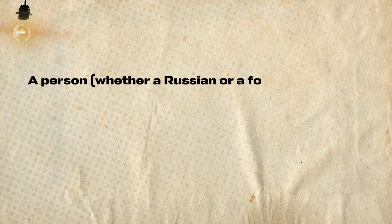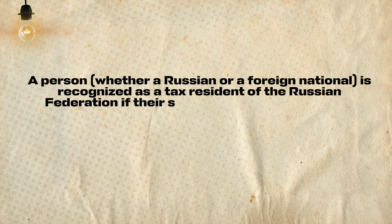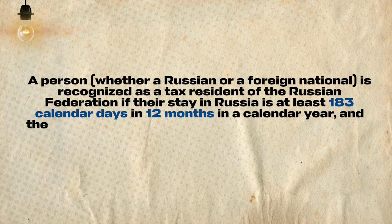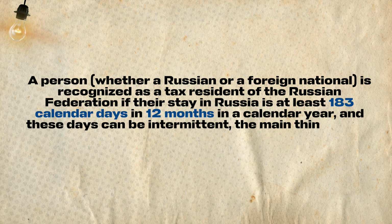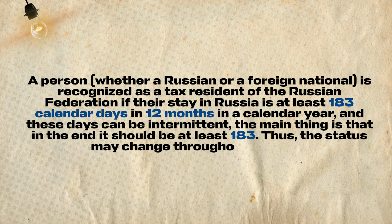Perhaps you are not a tax resident either. Let's take a closer look. A person, whether a Russian or foreign citizen, is recognized as a tax resident of the Russian Federation if their stay in Russia is at least 183 calendar days in 12 months, and these days can be intermittent. The main thing is that in the end it should be at least 183. Thus, the status may change throughout the year.